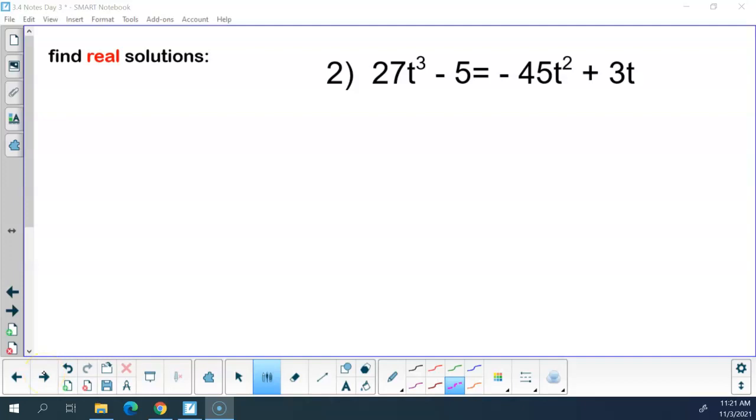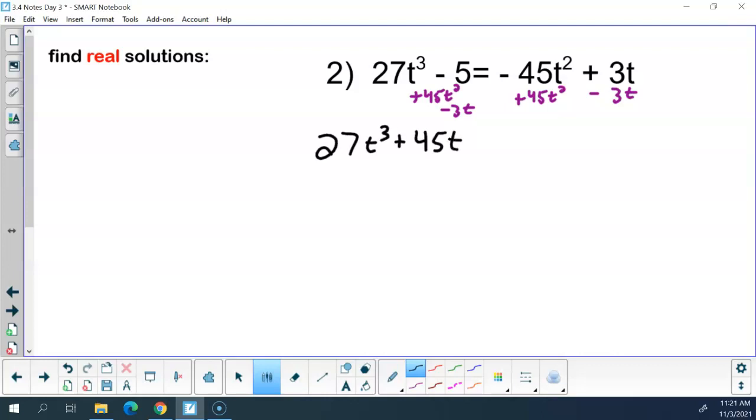So right from the start for everybody, what should we do? Okay, so how am I going to do that? Add 45t squared and subtract 3t. So that would give us 27t cubed plus 45t squared minus 3t minus 5 equals 0. Yes? Okay. How are we going to factor this?